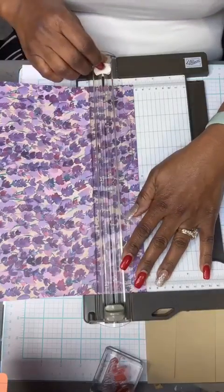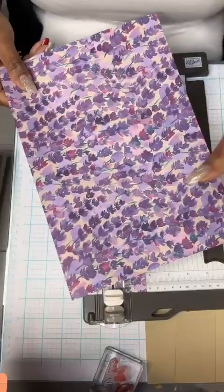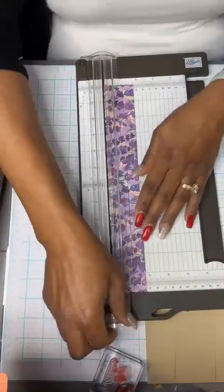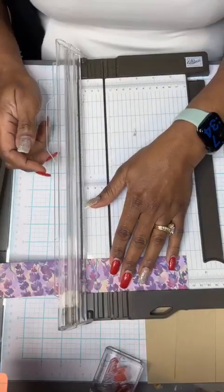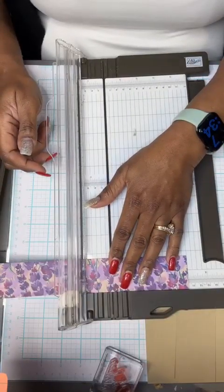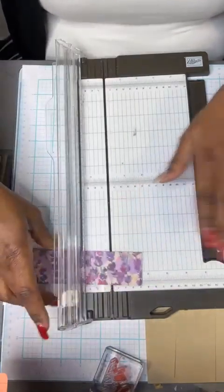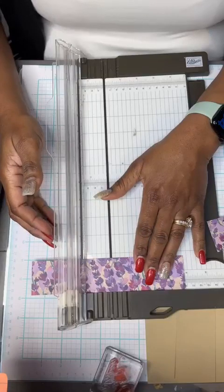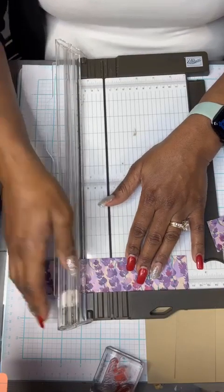And we'll just cut it right down. And then we have the whole remainder of the sheet left. And then we're going to turn it around and cut 2 pieces at 4 inches. So we'll need 2 1 3/4 by 4 inch pieces of designer series paper.